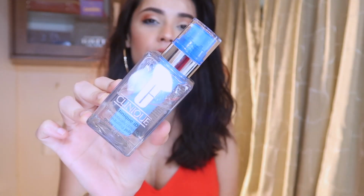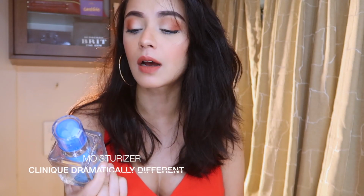Now the first one that I recommend that you guys obviously keep in your makeup kit is a moisturizer. Without a good moisturizer, you cannot put foundation, concealer, powders, anything on your face. It's just going to look horrible. I recommend the Clinique Dramatically Different moisturizer.